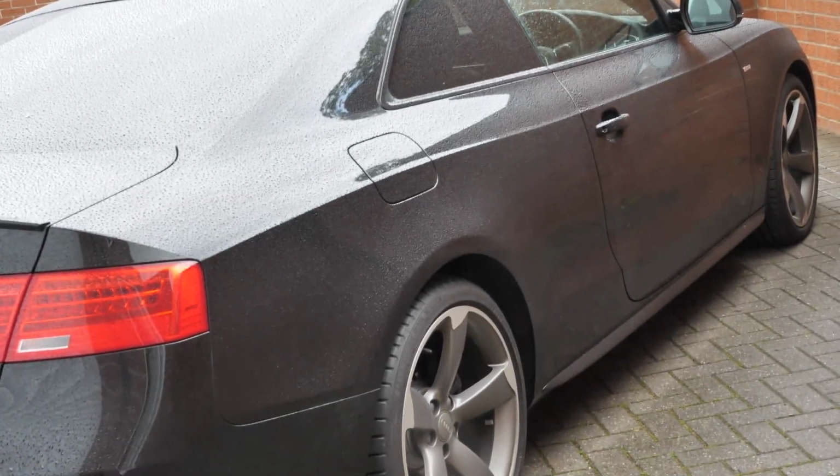Ooh, outside actually, it's next week's job. An Audi A5 that looks very sorry for itself. Currently, it's been butchered with a machine polisher previously. There's a lot of work to be done on that for next week. But I'm out, take care, bye for now.